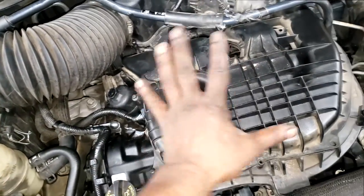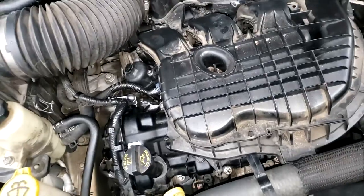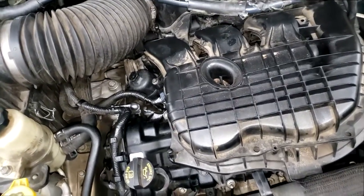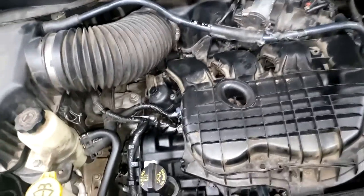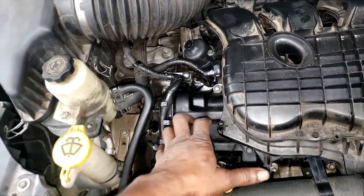So what I'm going to do is remove the intake. That's the only way you're going to gain access to the spark plugs, in order to remove the spark plugs, in order to perform a compression test. That is what I'm about to do. I see activity in cylinder 2.